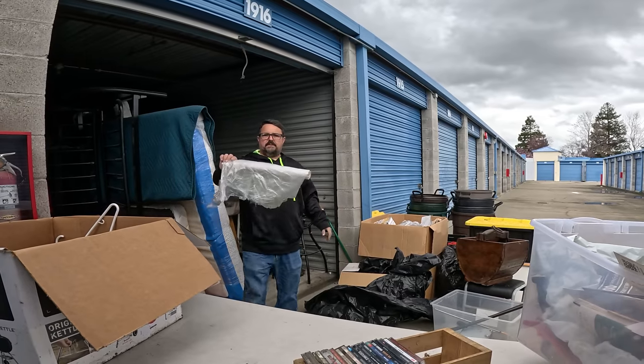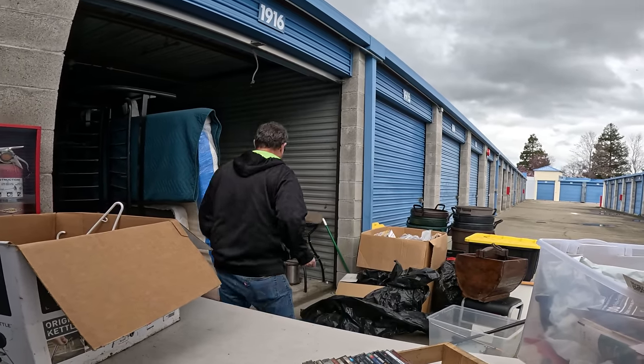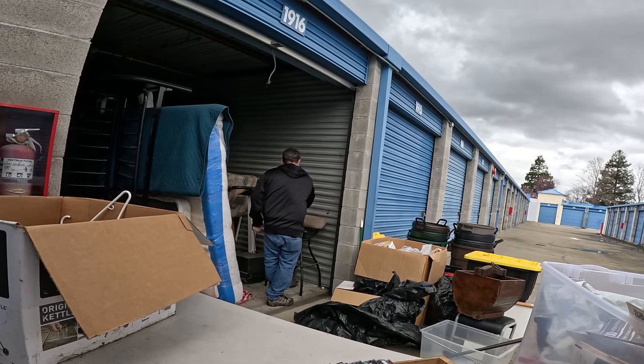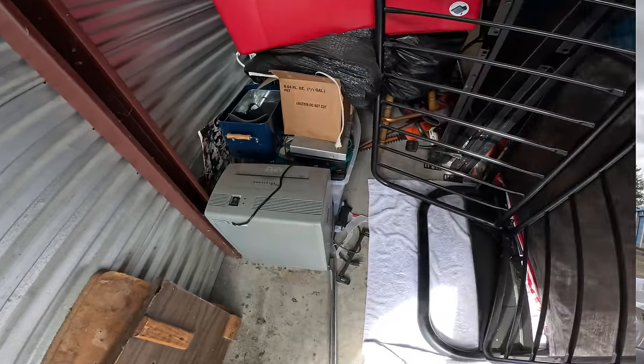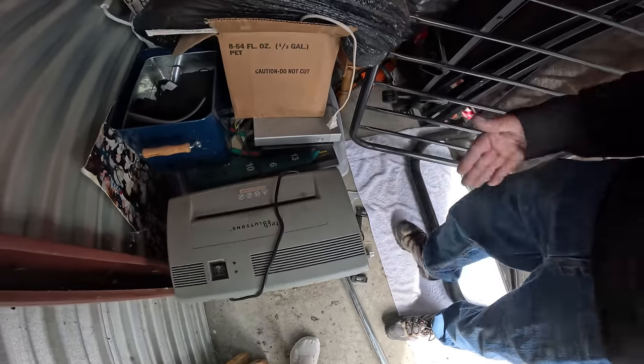But this will actually probably sell, a little bit of painter's plastic. With the rain, you know? Someone's going to need that. There's some garbage. Grab it and throw it away. A whole bag full. I see it. Was this a paper shredder? I don't know what that is. I guess it is. Yeah, there's the slot.